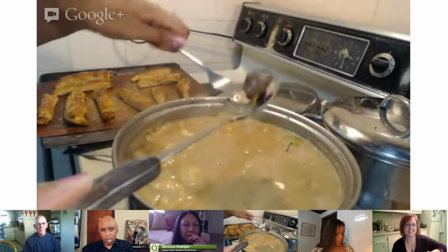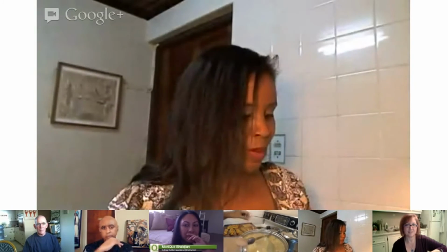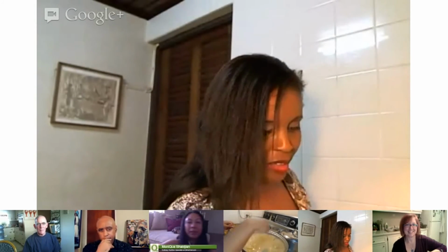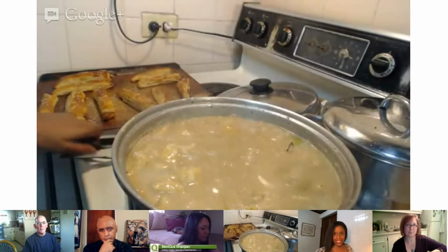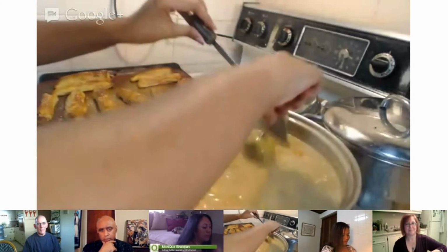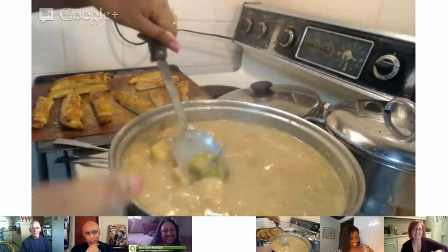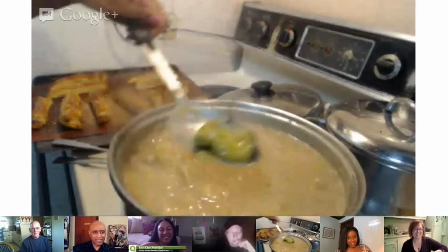So let's see how this is coming along. That's good. It's good. I'm going to put a little more salt. And I will plate it up now for your viewing pleasure. There's the pepper. You see the pepper floated. Stayed on top. Being sure to take out the pepper.